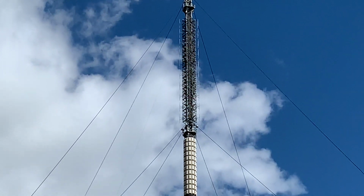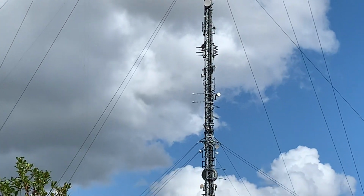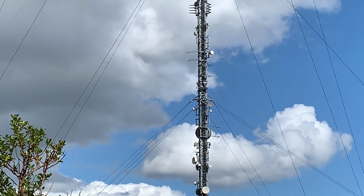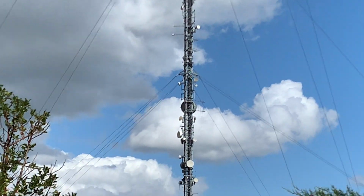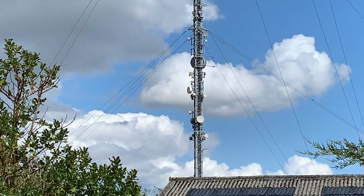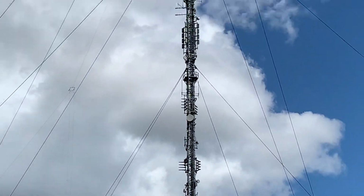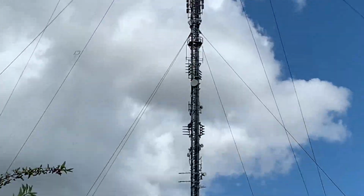It's a guyed steel lattice tower, as you can probably see. That's not obvious from a distance, but I counted 10 guys just on one side, so there must be 20 or 30 guys probably keeping this thing up. And the main tower itself also has some dishes on it, so all the details are on Wikipedia. But yeah, I thought it'd be interesting just to come and take a closer look at this thing.